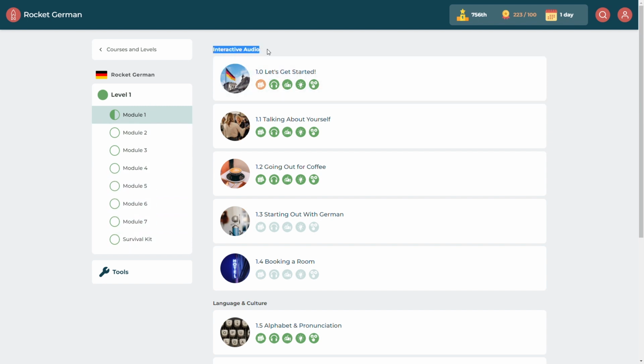But the lessons aren't all the same. Rocket actually uses 2 different types of lessons to teach the material. Of the 8 or 10 lessons in each module, about half will be interactive audio lessons, and the other half will be language and culture lessons. And that's probably a good point to jump into what the actual day-to-day lessons are like. So let's start with those interactive audio lessons.